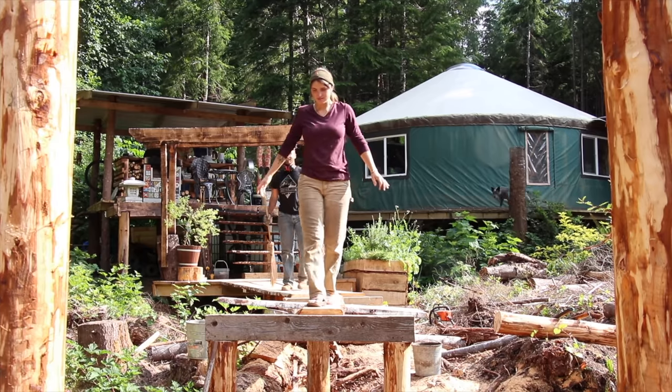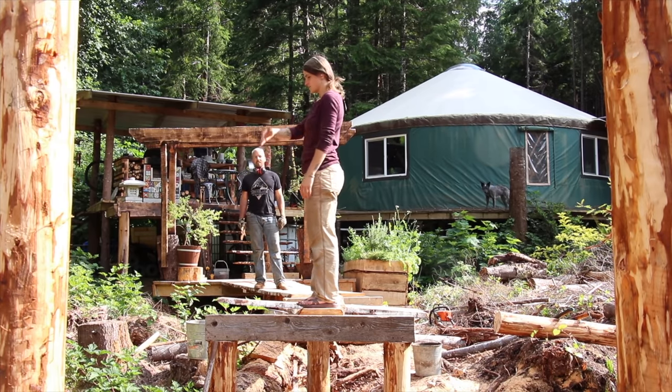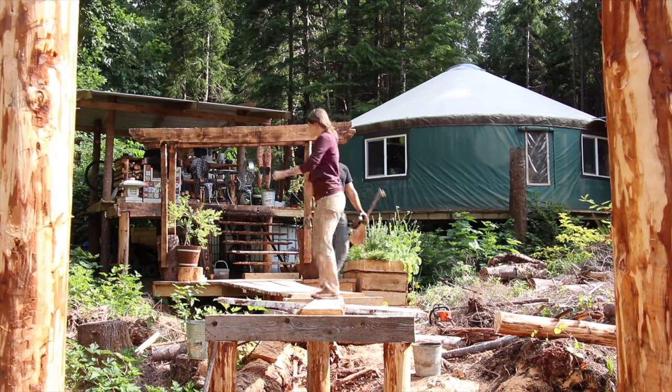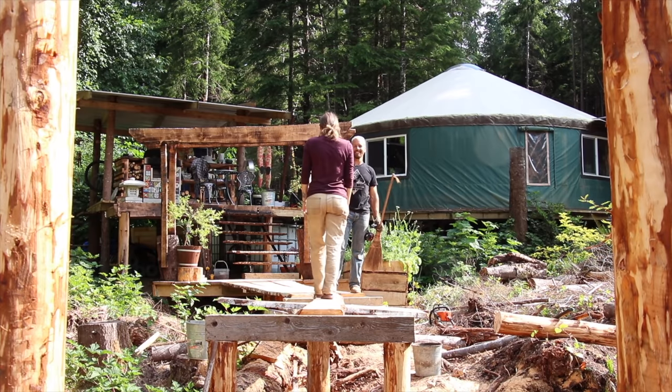Is it like being that high, or is that kind of freaky? It's kind of freaky, but once you have like three boards and the banister. The banister will be nice. Yeah. That one you're standing on is not dry yet.